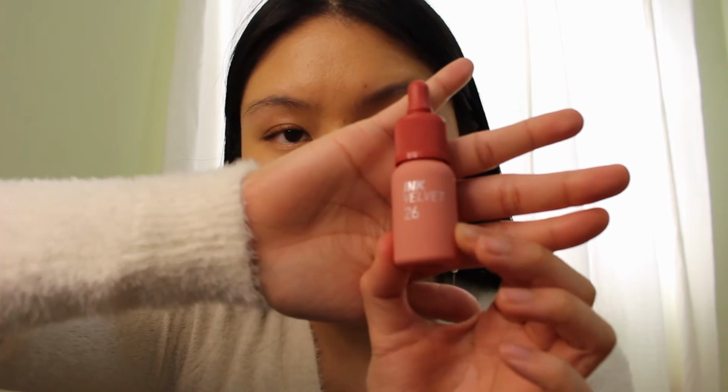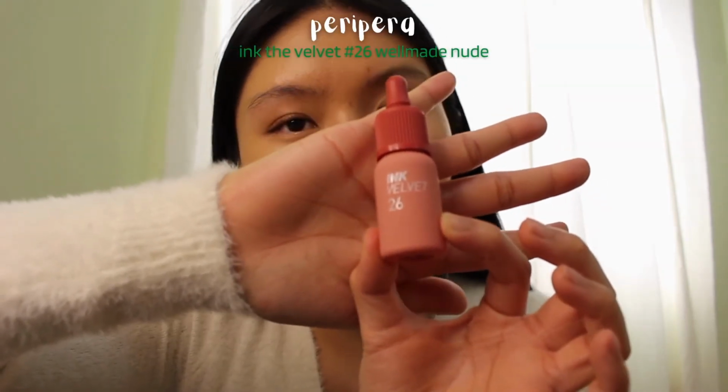Slightly smudge it. Moving on to the lips, I'm gonna use a muted nude color from Peripera. This is a really nude, mauve-y, sort of muted pink tone. If you have a similar skin tone to me, and usually pink lipsticks or lip tints from K-Beauty often sort of wash you out, I'll recommend this shade because it really works well on my warmer skin tone.